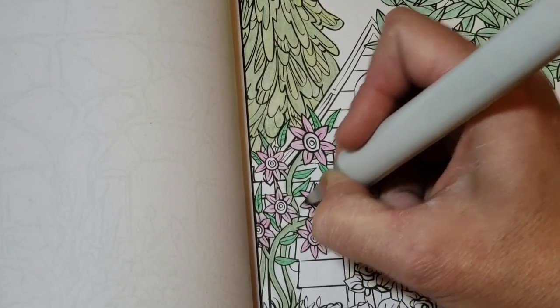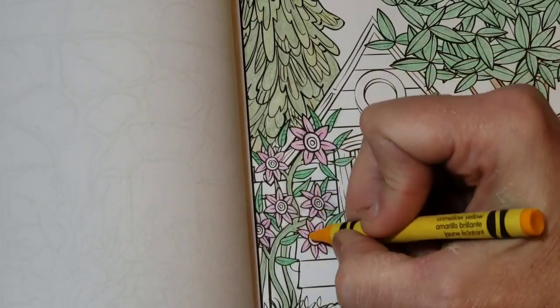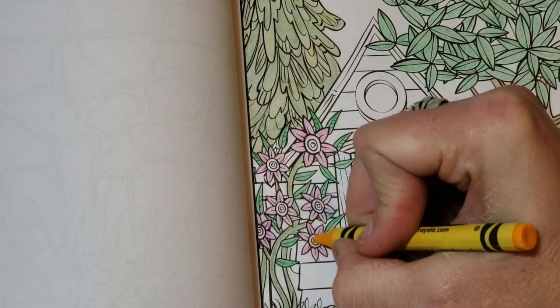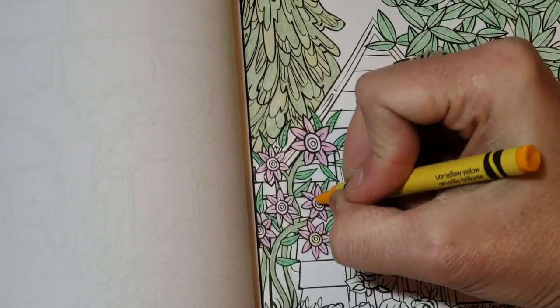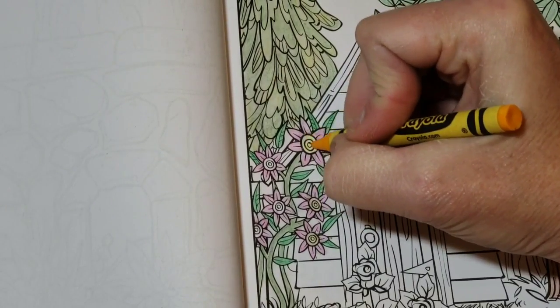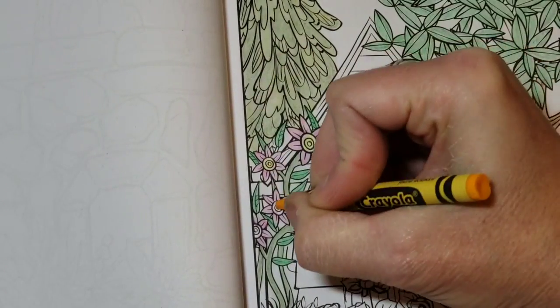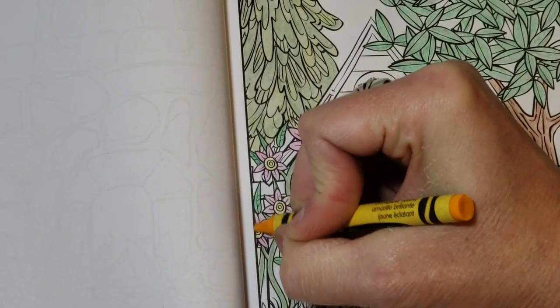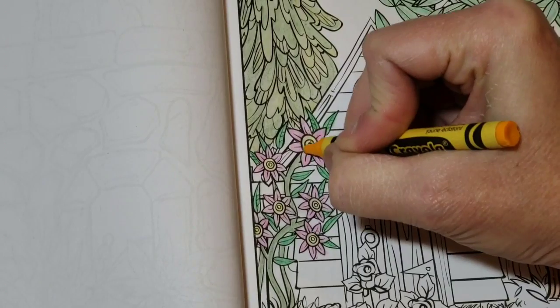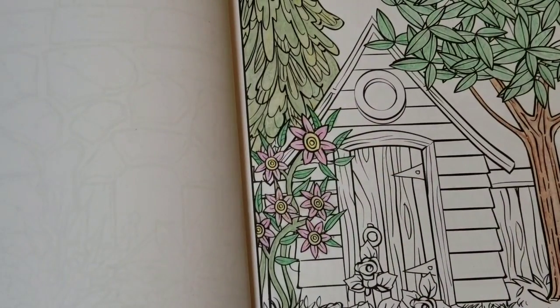Me and my concentrating again. Okay. Whoa. It's pretty. What is this called? Unmellow yellow? Oh, that's cute. This yellow is not mellow. It is pretty bright. It looked like it was going to be more of a mellow yellow. Not so much in reality, huh?